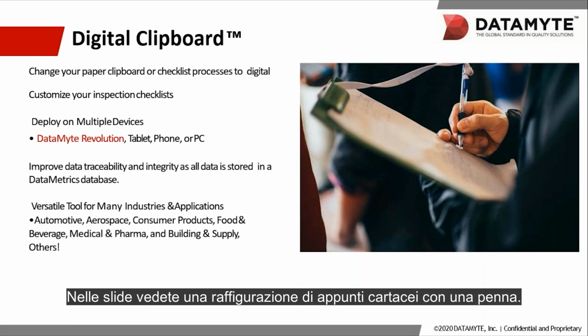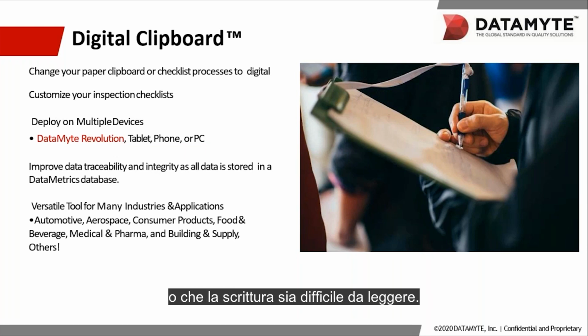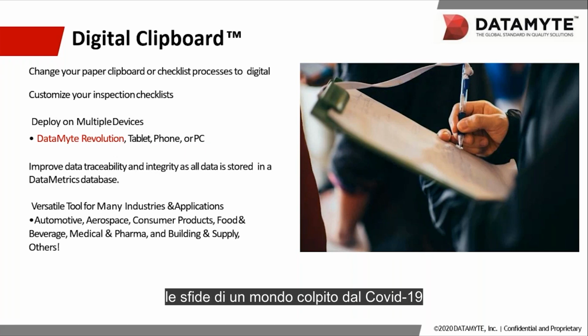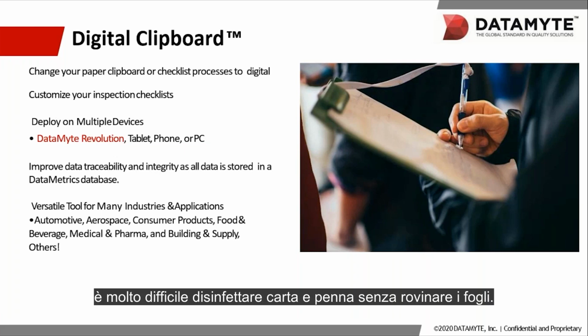You see in the slide, there is a picture of a clipboard with paper and a pen. That's very common, but of course, there's some risk that you could lose the pen, that the writing is hard to read. And if you then transfer this to the computer, you may make mistakes in that transition. Moreover, as we all face the challenges of a COVID-19 world, it's very difficult to sanitize paper and pen without ruining your sheet. Whereas when this is loaded on the Revolution or our other collector options, it is possible to sanitize that system more readily.